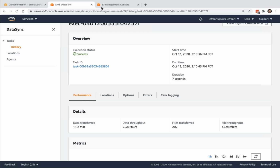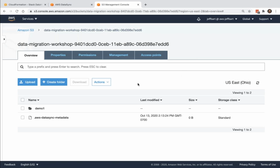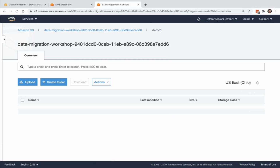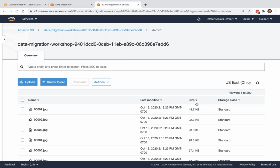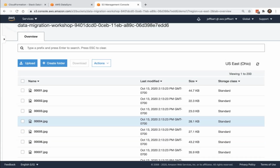But with that, let's head over to our S3 bucket and refresh this. Okay, so now at the top level of our bucket, we can see our demo1 folder. Because we copied from /media/data, it copied everything that was underneath that folder. If I go into the demo1 folder, you can see that 200 files are listed here. These are all of my JPEG files, and none of the .temp files were copied over. We excluded those using that exclude filter.